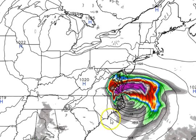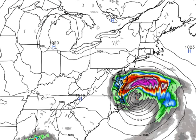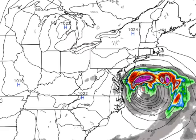Here is the model guidance showing where that is right now, and that's pretty spot on with the track. It's going to continue moving off to the east-northeast. I'll take this frame by frame ahead for you. You can see that this is now getting into overnight Saturday night. Still the shore points are getting some rain and wind here, but you see it's just the shore points that are getting it to this point.